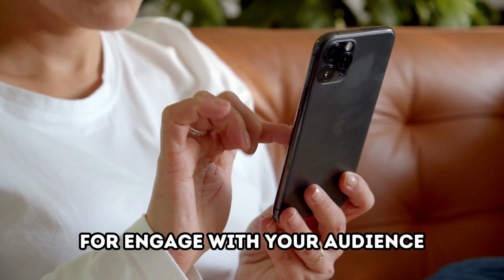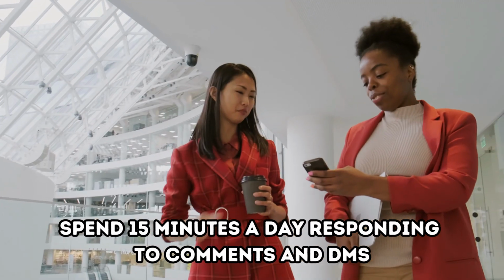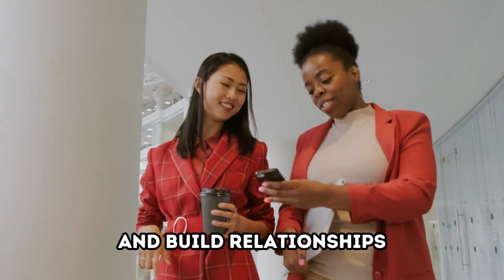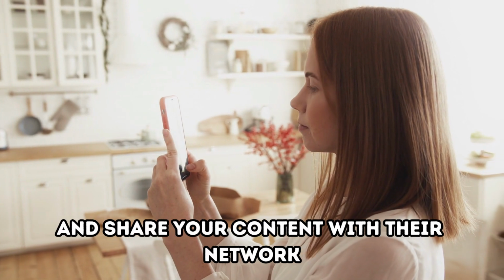4. Engage with your audience. Spend 15 minutes a day responding to comments and DMs. Show genuine interest in your followers' content and build relationships. Engaged followers are more likely to support your growth and share your content with their network.